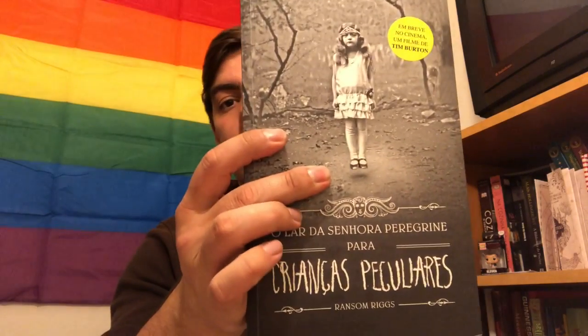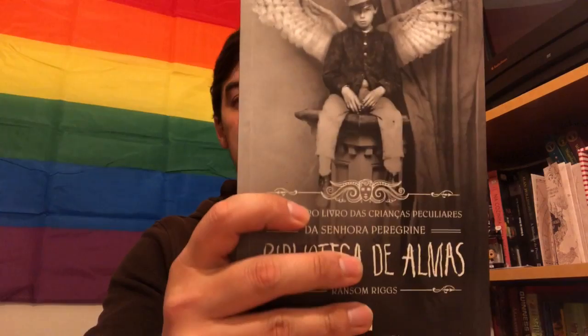Then we have a collection. Three books that I still have to read the last one, but I'm gonna show you. I already read the first one. This is Miss Peregrine's Home for Peculiar Children, the first one. Then we have Hollow City, and Library of Souls. Translation. I still have to read the third one.